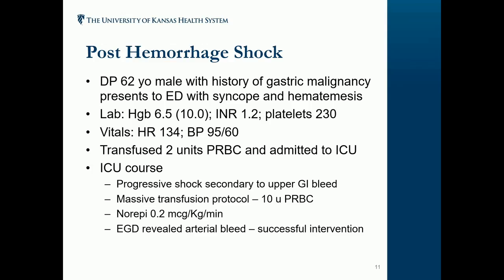And the last patient here I'll say is basically a guy that presents with hemorrhagic shock. He had a known history of gastric malignancy, came in with a big GI bleed, ended up needing massive transfusion protocol, and pressors, ventilated, etc., to get him through. Our GI colleagues did find the source and got that fixed.